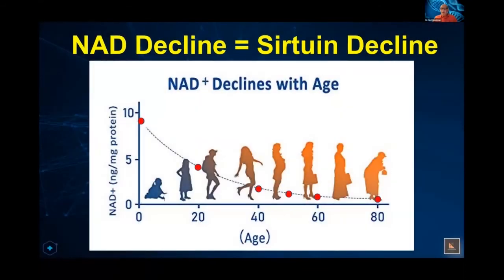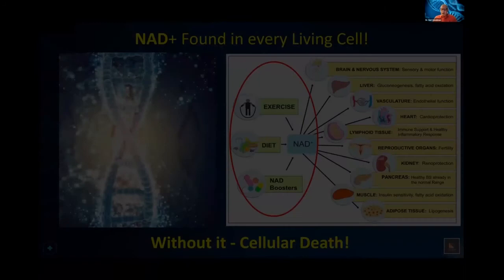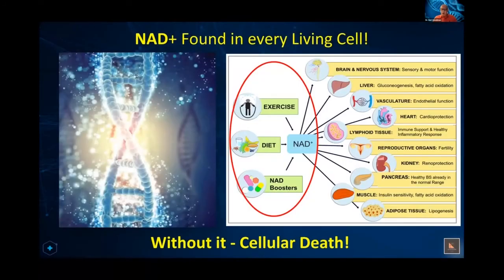The natural history of NAD is that it declines steadily with age, and that sirtuins also decline to about 40% by the time we're 50 and 90 to 98% by the time we're 80. Without NAD, we're dead. We must have it. Sirtuins must have it. NAD is found in every living cell. If a cell doesn't have a source of NAD, it will die within 30 seconds. The left side of the diagram shows what I said before about exercise, dietary changes, and NAD activators being ways to increase sirtuins.